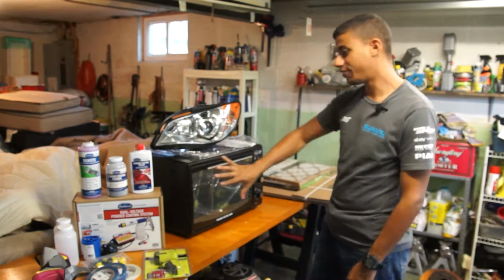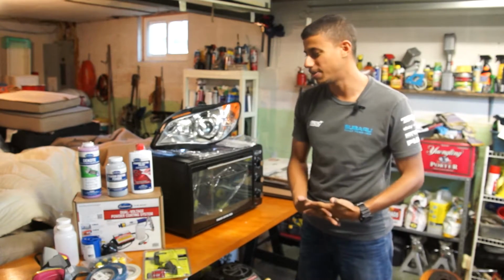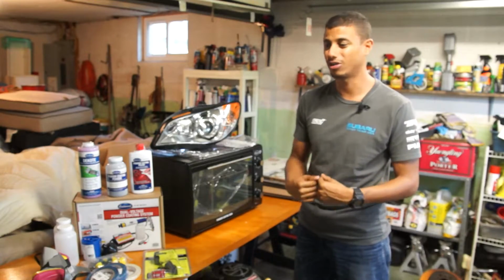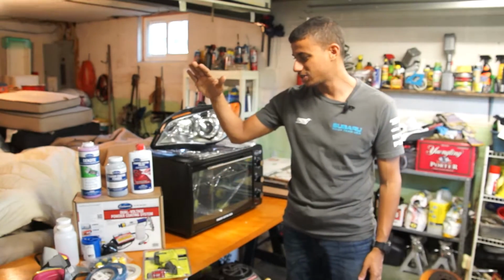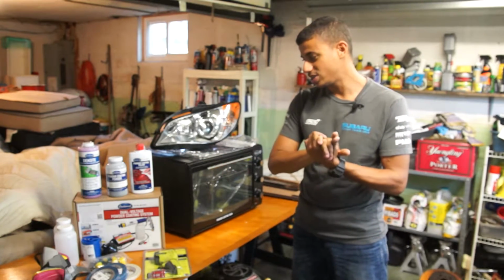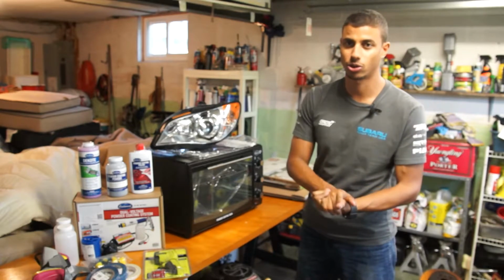Other than that, this stuff here is all my powder coating stuff, which I am very, very excited about, because that means that I will be able to powder coat stuff myself in this garage. So I picked up all this stuff from Eastwood, because Eastwood is a solid, reputable company who makes top quality products, and they stand behind their work.